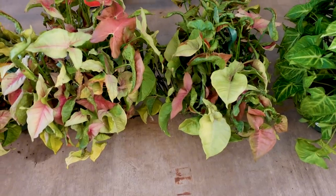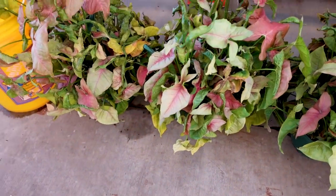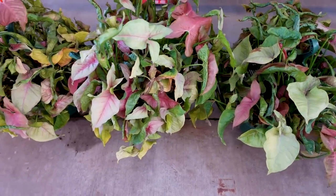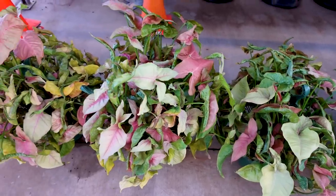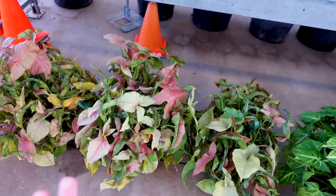And then over here we've got some, I think these are syngonium pink, or pink splash. They're not looking their happiest. Not sure what's going on with these guys, but this is one of the few times that I've seen plants that didn't look too great here. Usually everything looks pretty spectacular, but nothing's ever going to be perfect at any kind of nursery.